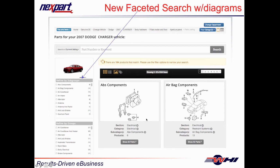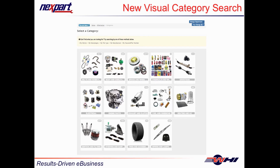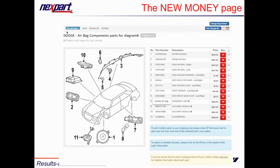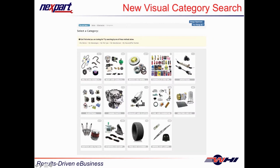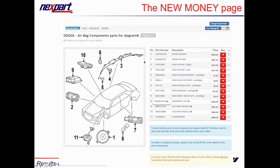Now, again, these are SEO-friendly pages, and they're designed so that the sites will get indexed better at Google, which will hopefully result in more parts sales, obviously. Now, I call this the money page. Now, if I go back to this page here, when I click on the actual diagram, it'll take you to this page. All right, and you can see here, here's all the part numbers on this particular page.